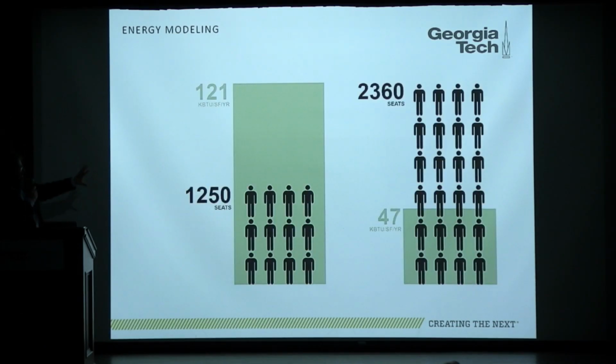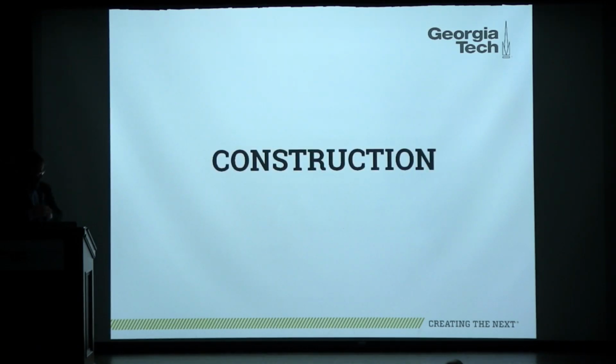And this graphic kind of illustrates that. We are increasing the number of seats from 1,250 to 2,360. So we are, in effect, doubling the number of people that can use the library. At the same time, we're reducing the energy by 60%. So it's a pretty remarkable energy efficiency story there. Twice as many people, 60% less energy. And now I think John Fulford or Gary Patrick are going to speak about construction.